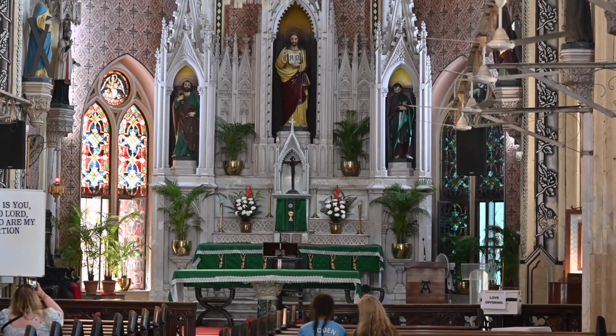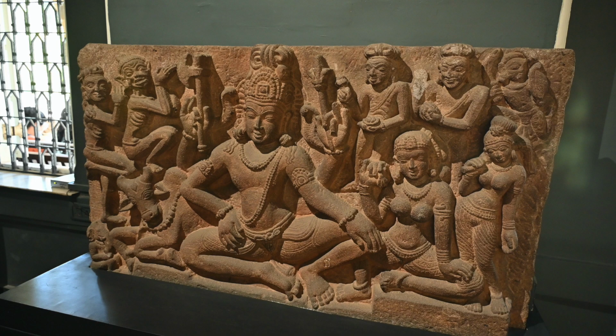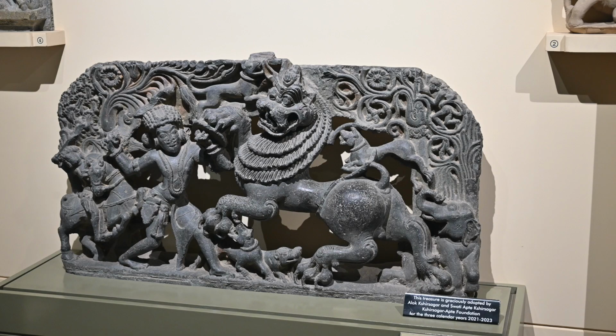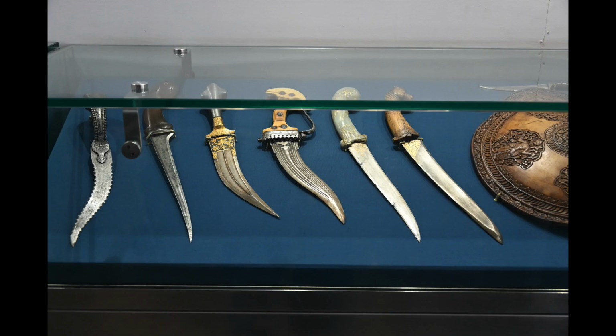This is the Prince of Wales Museum, at least that's the old name of the museum, and the various different carvings of Hindu gods and goddesses. Some of the weapons that were in the museum.